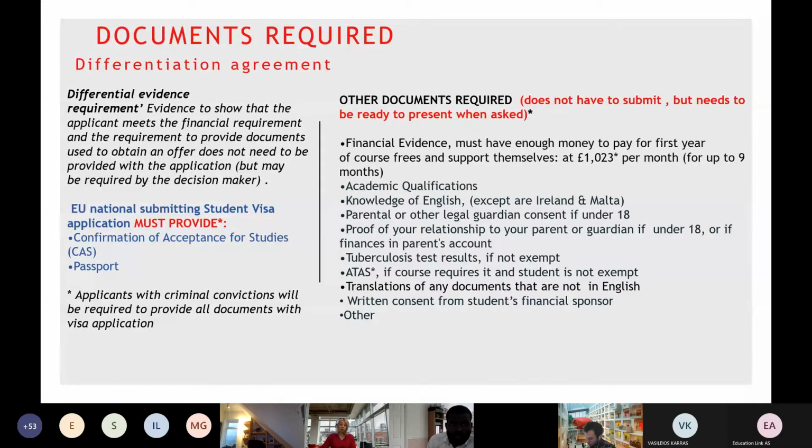There is a full set of documents that you can see on the screen on the right hand side that are also required, but you don't have to submit them with your visa application unless you have, for example, a criminal conviction. Having a criminal conviction won't necessarily mean that your visa will be refused, but it will mean that you will be scrutinized on all the documents that you need to provide. But most of you probably don't have any criminal convictions, so the only documents you will have to provide with your visa application are the CAS number and passport. Now, while the Home Office will be looking at your application in greater detail, they can ask at any point to see the other documents.